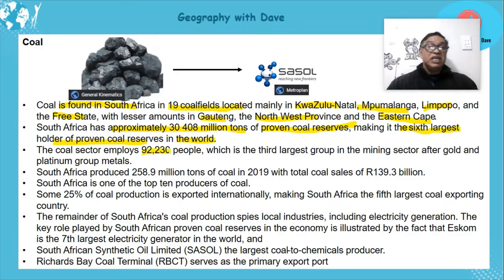The coal sector employs 92,330. Again, it's a figure. You don't need to know the figure fully, but you need to know that it employs a large number of people and is the third largest group in the mining sector after gold and platinum group metals, the PGMs. Look at this. They produced 258.9 million tons in 2019. Again, the emphasis here is not on the figure. I'm just emphasizing that the figure will change depending on the years given in exams. But you can see a large amount.